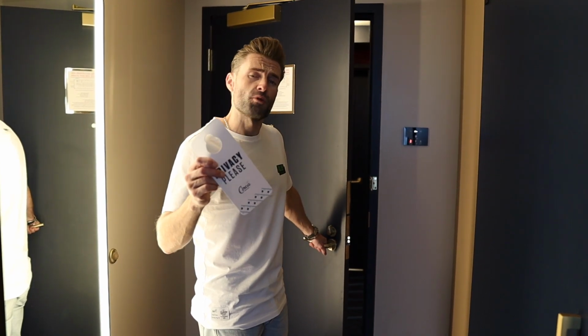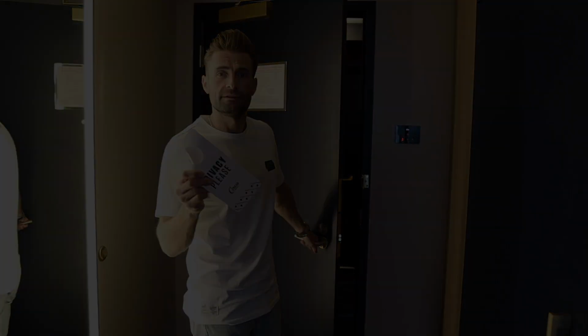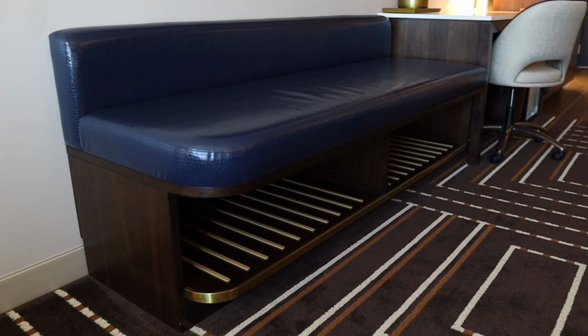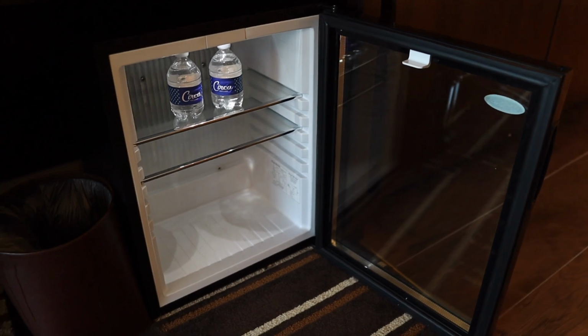And for your privacy you have an old school door tag. Circa is an adults only hotel, so only 21 plus, and at the entrance they will check your ID. If you are not 21, you will not be allowed to enter. So guys, I love this smart furniture because we have a Murphy bed, we have this guy for your luggage, very convenient. So whoever designed it, they did a great job. So unfortunately here we don't have any minibar, but we have your own fridge, totally yours, without anything inside.